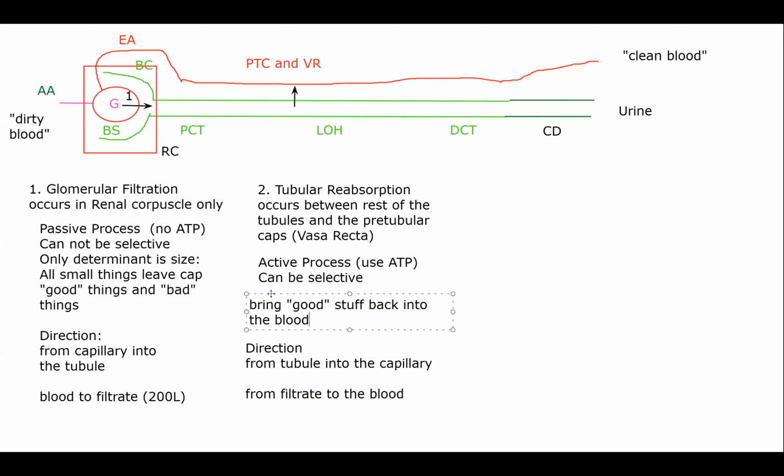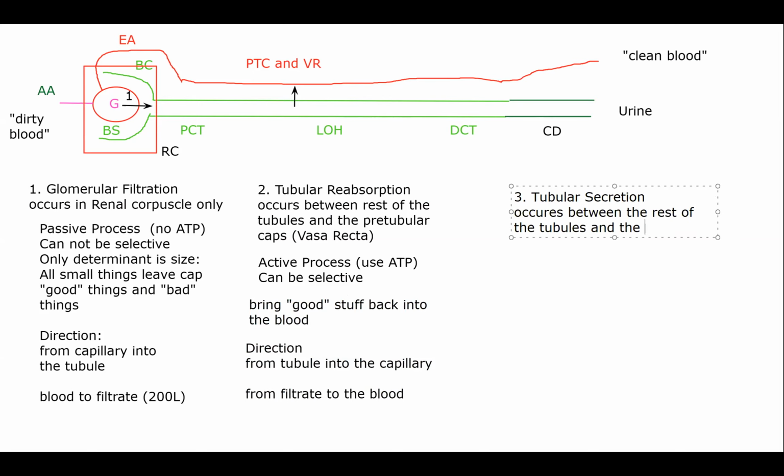Now, as we talked about, this allows us to get the small things that are good back into the blood, but we still have the issue of there being large things in the blood that didn't come out, or maybe some small waste that snuck back in. So we need a third process, and that third process is going to be tubular secretion. And this is step 3 in the process. Like tubular reabsorption, this occurs between the rest of the tubules and the, oh, it's supposed to be peri. That's why I did wrong. Peritubular caps, including the vasa recta.